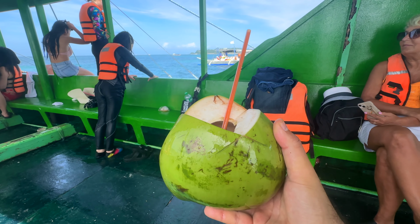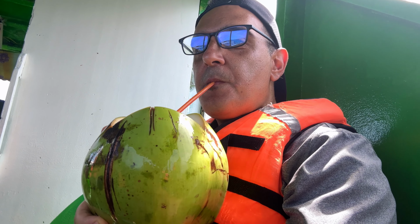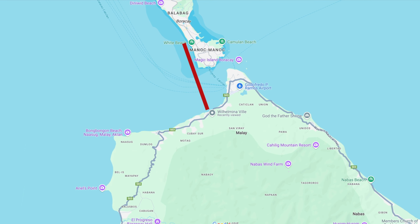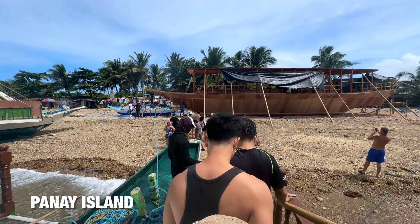There's nothing like enjoying a cold coconut juice while sailing on the crystal blue waters. Our next stop is Panay Island, next to Caticlan Airport. Here, we will explore a traditional village and have lunch.